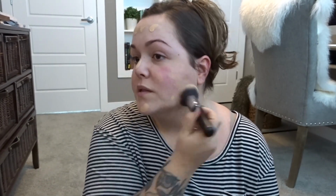So I'm just gonna take it down my neck. Please, people, bring your foundation down your neck. That is my pet peeve, when you just stop it at your jawline. I know in the morning it may look like it blends, but almost every single foundation will oxidize throughout the day and become more orange looking. And you need to bring that down because then you're really gonna see it. So I bring it up to my ear, and I'm using just a Morphe foundation brush, and I will maybe link brushes down below too.